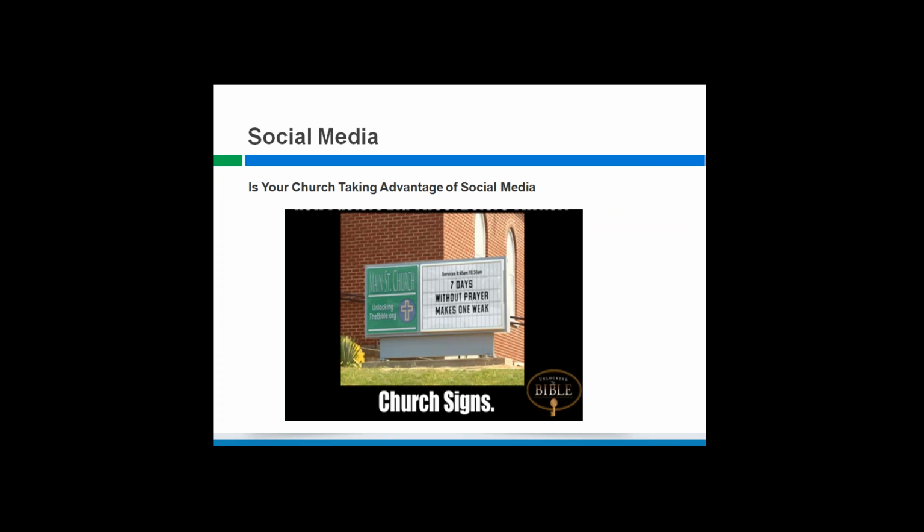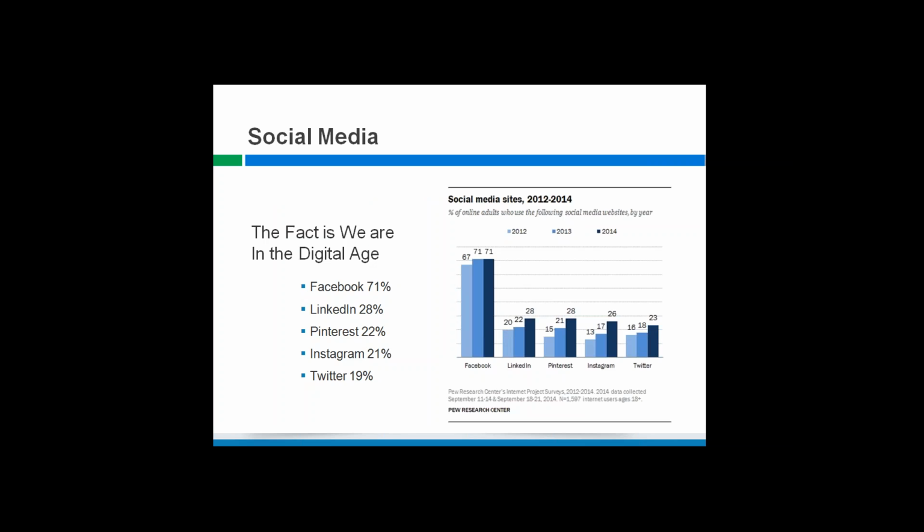So social media, is your church taking advantage of it? I like to look at the numbers. So when you look at the numbers, it says that you should be looking at social media as a way to engage with your congregation, your communities, your visitors, because they're already there. When you look at Facebook or LinkedIn and all of these others, you can see where the numbers are. 52% of online adults use 2 or more social media sites. So know your facts about social media and where your church plans on having a presence.